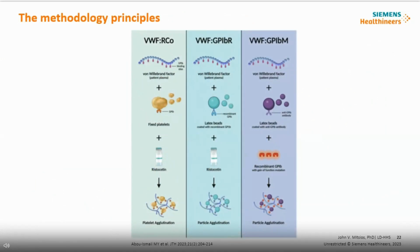I particularly like this slide because it takes the three main assays. You have the von Willebrand Ristocetin cofactor activity, where you see the patient's von Willebrand factor, which has the GP1b binding sites. You have either the platelets or these beads that have glycoprotein 1b. You add Ristocetin, which causes the agglutination.